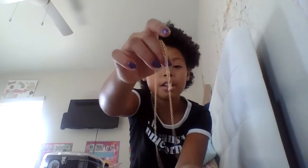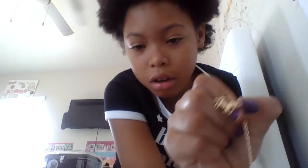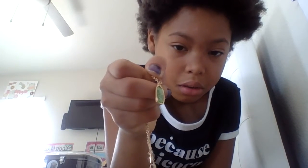It's just a gold chain with some pendants on it. It has, let me get closer to the camera. It has like a unicorn. It has the actual peridot. And then it has this. I don't know what this is, but it's cute and I like it. But yeah, that's the necklace.